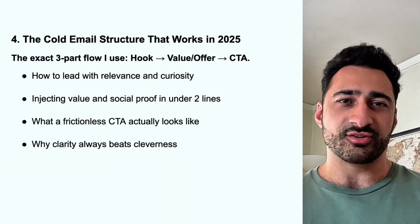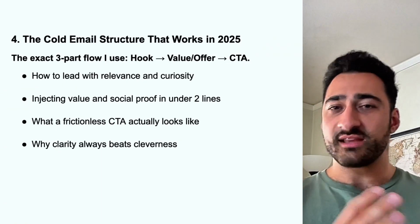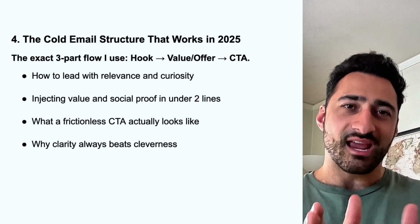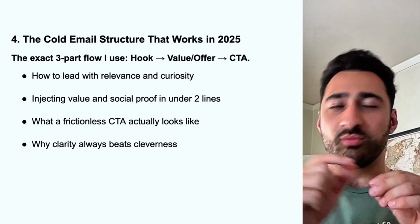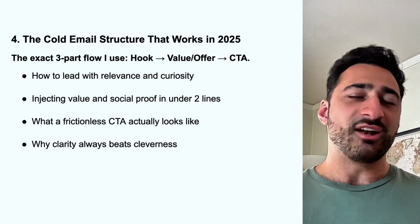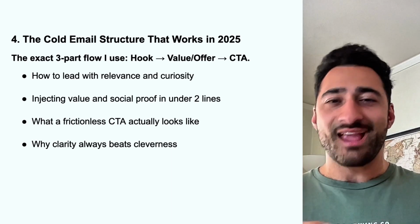This is the cold email structure that you're going to need. It's a 3-part flow. As I said, hook, value, and offer in CTA. I'm going to use the exact same messages that I just showed you, and we'll break it down line by line. Each of these will lead with relevance, it'll inject value, and it'll make the call to action, the CTA, frictionless.